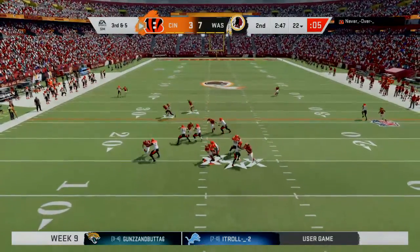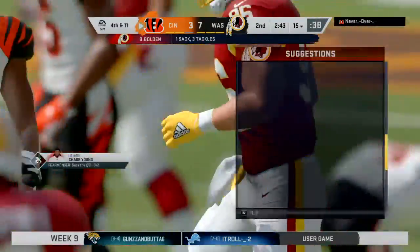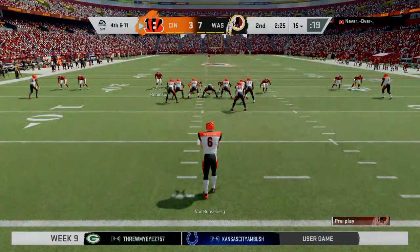Throwing is Wilson. Rush coming, and he's taken down. How about that? One of the so-called little guys putting the pressure on. That was a strong safety. When I was in college, we often called that a lightning blitz.